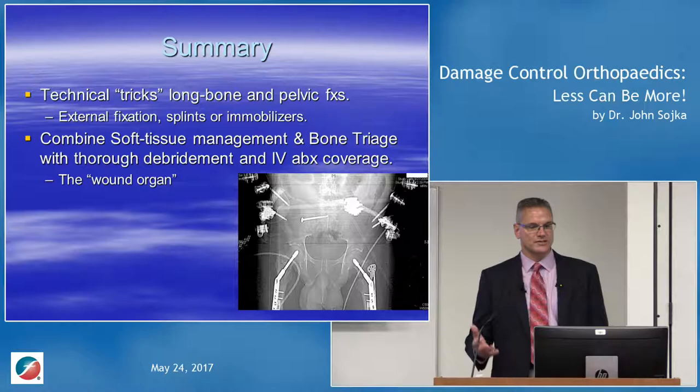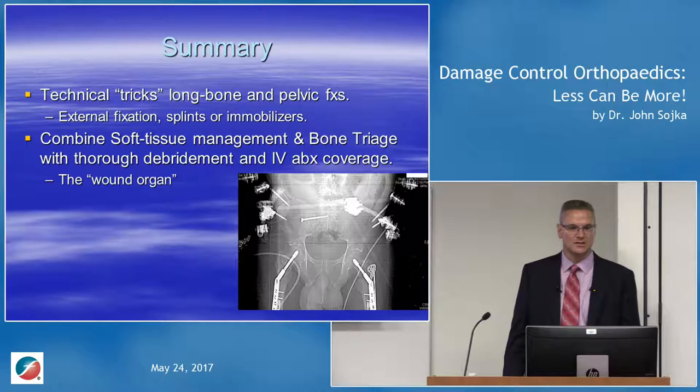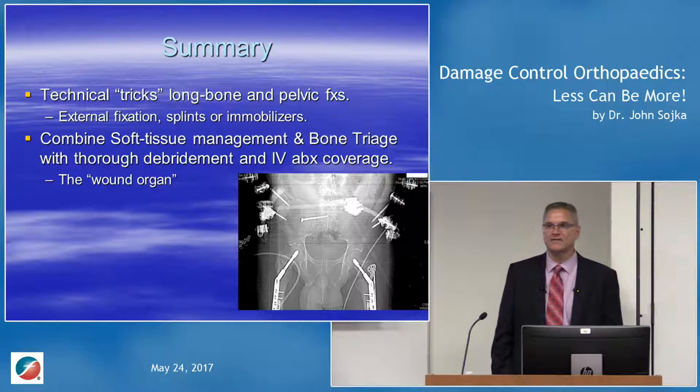Technical tricks for long bone and pelvic fractures include external fixation with splints or immobilizers as temporary provisional stabilization devices. We combine our soft tissue management and bone triage with thorough debridement and IV antibiotic coverage, and we treat that whole wound as a wound organ.